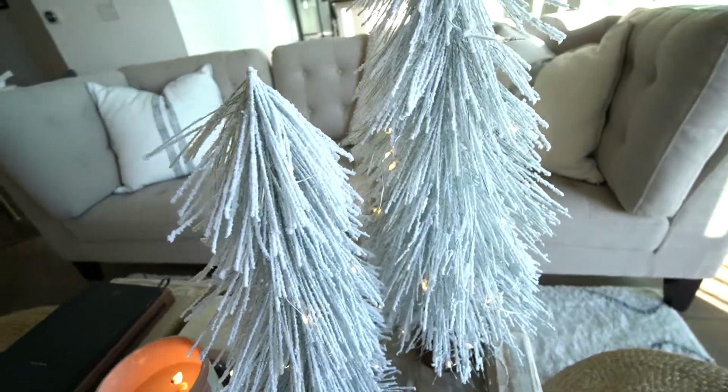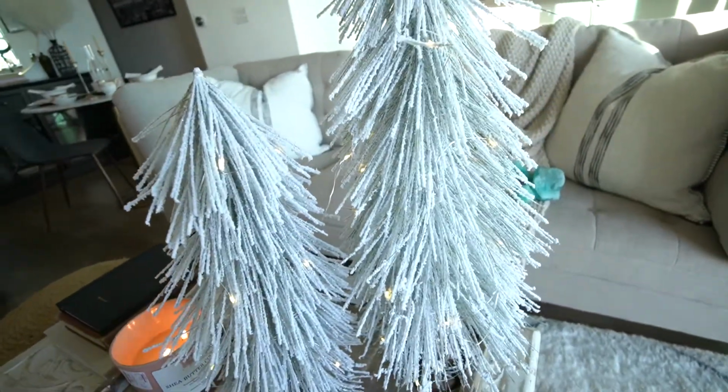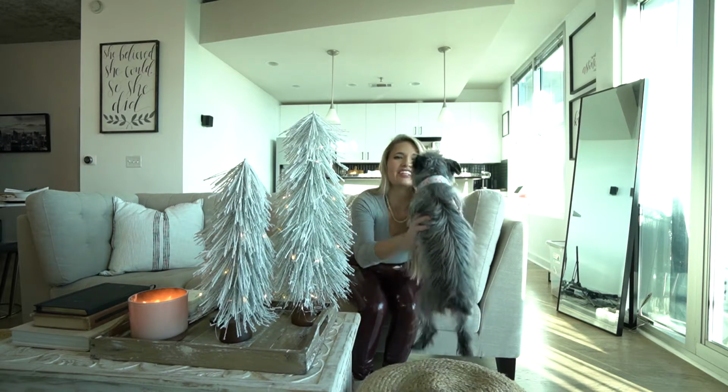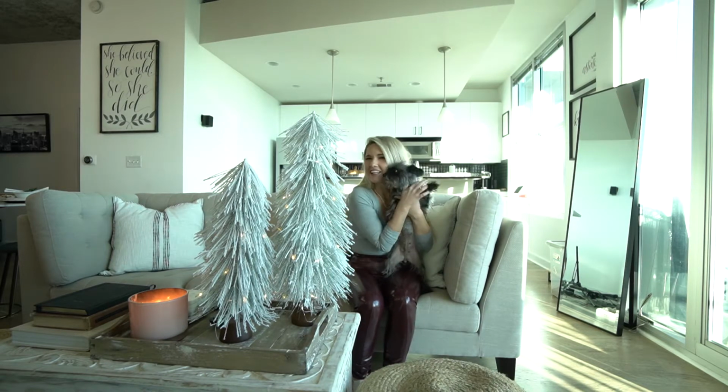So here is my Christmas tree that I am going to be enjoying the holiday season with. And they're so cute and tiny. And now when I'm sitting on my couch, I can enjoy them because I'm gonna be traveling and visiting family. So I don't want to have a huge tree that I'm not gonna really be able to enjoy most of the Christmas season. So that's first thing.